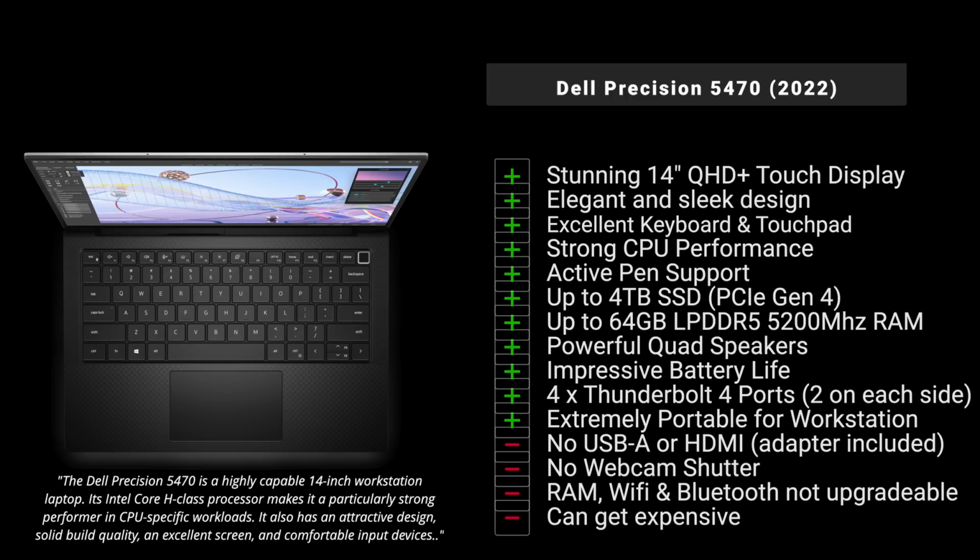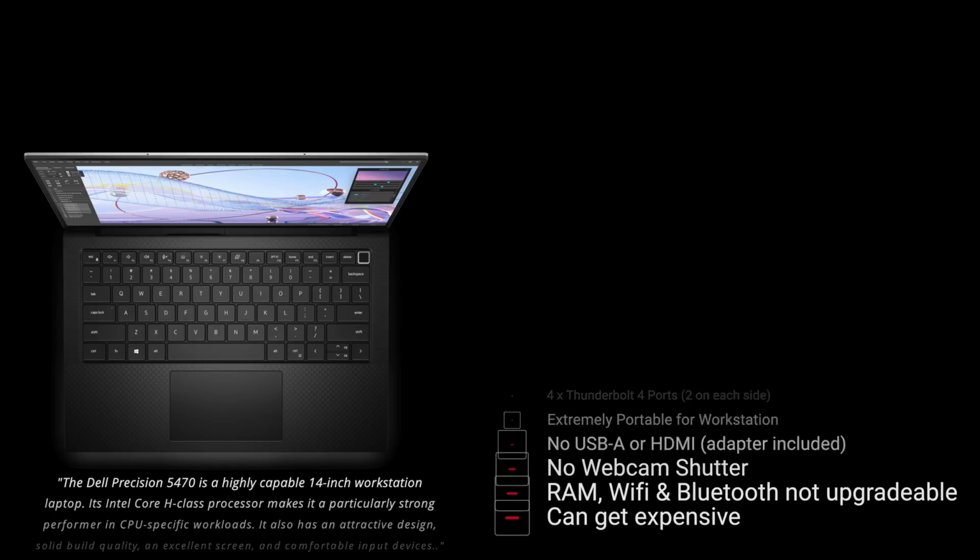4 Thunderbolt 4 ports, and I love the fact 2 are on each side, not all on the same side, of course. There's no USB-A, no HDMI, but they do give you the adapter in the box. No webcam shutter, of course. The RAM, the Wi-Fi, and the Bluetooth are all soldered or integrated into the motherboard, not user upgradable, and of course, this can get very expensive.